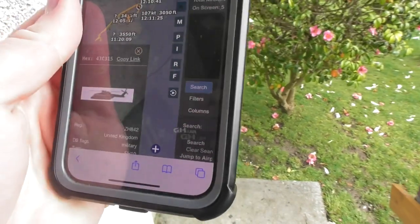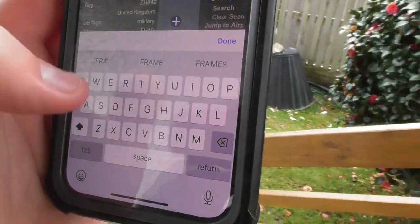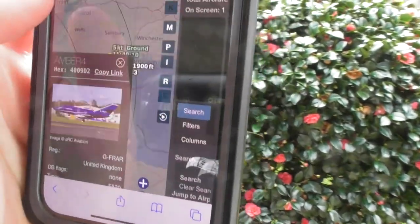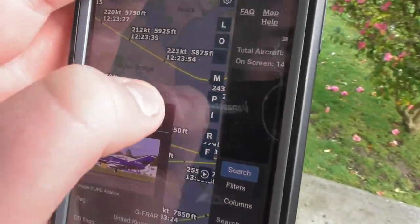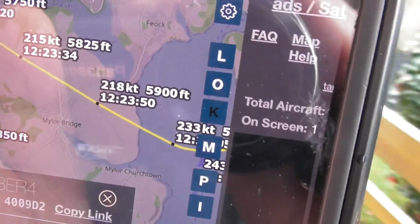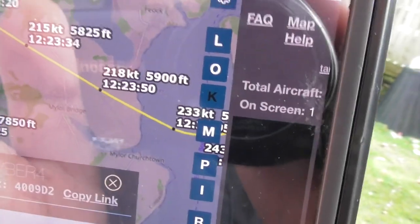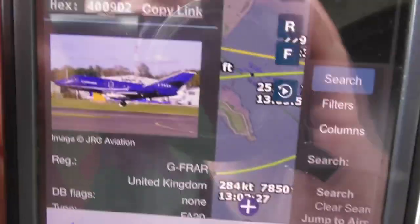And also because of that, I've also seen a Draken Europe today, which has been out on training as well. The only registration I've seen for that one was, I think, G-FOAR. I saw it flying at about 58,000 feet, just after the Merlin Mark II came for a second pass. The registration was G-FOAR, and the call sign was Amber 4.